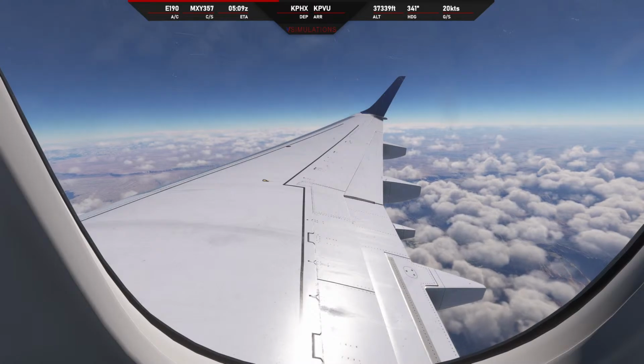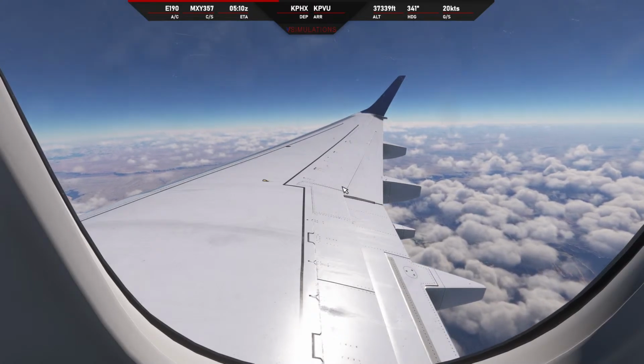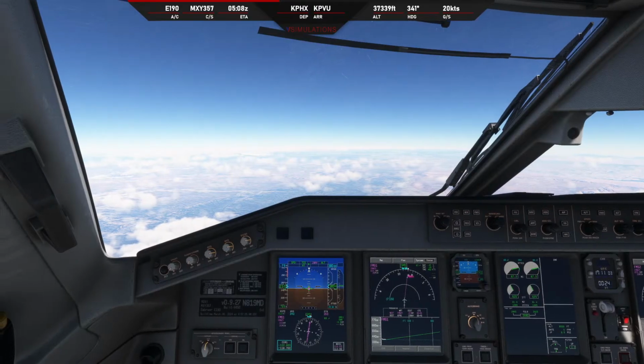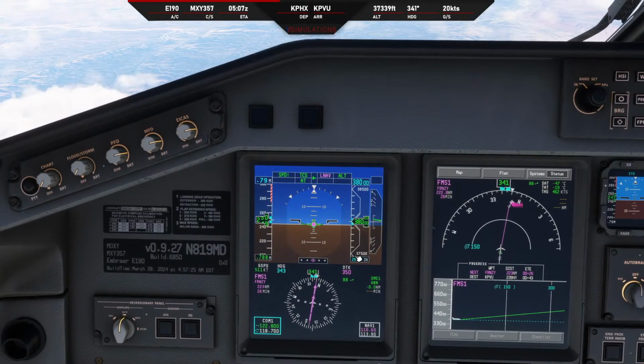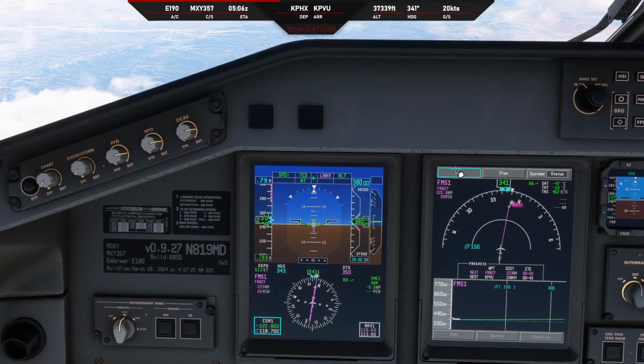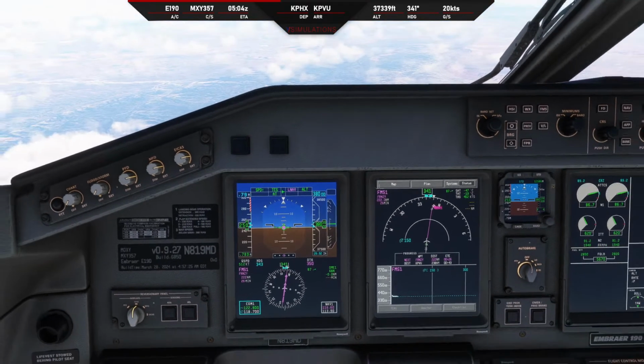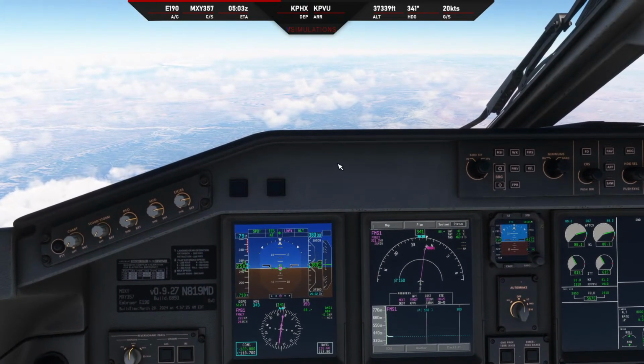Team Vodka, yours is messed up. It won't LNAV? Why won't yours LNAV, man? What'd you do? Did you touch the yoke or something? Mine's LNAV, and you should have LNAV out. I've not had a single LNAV issue with the airplane, other than that one uncommanded roll.